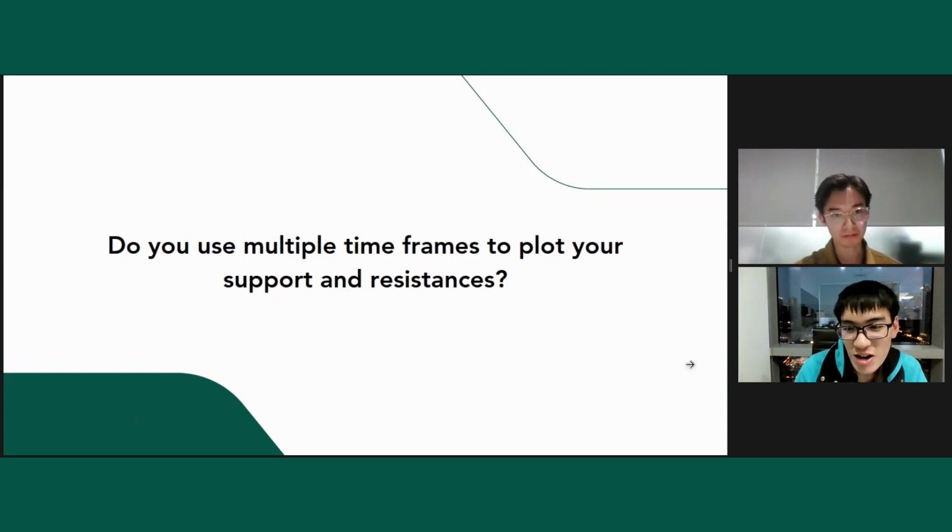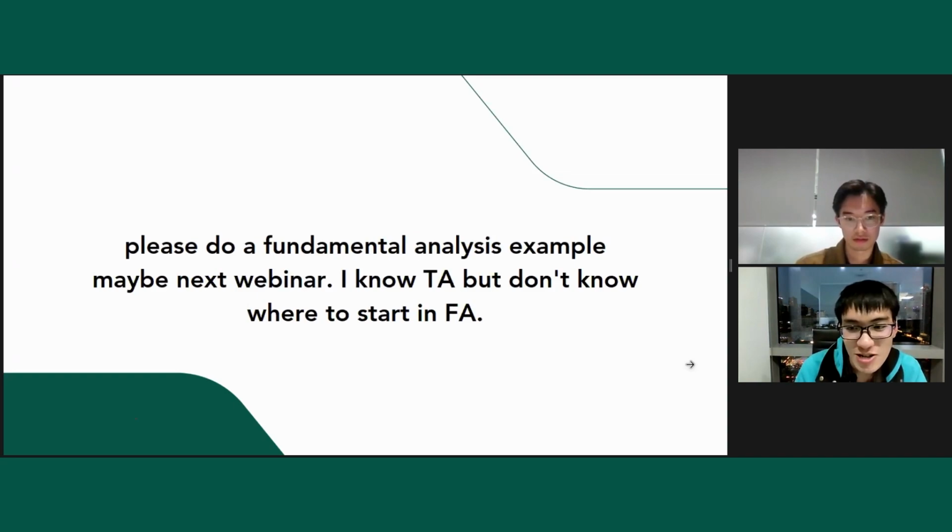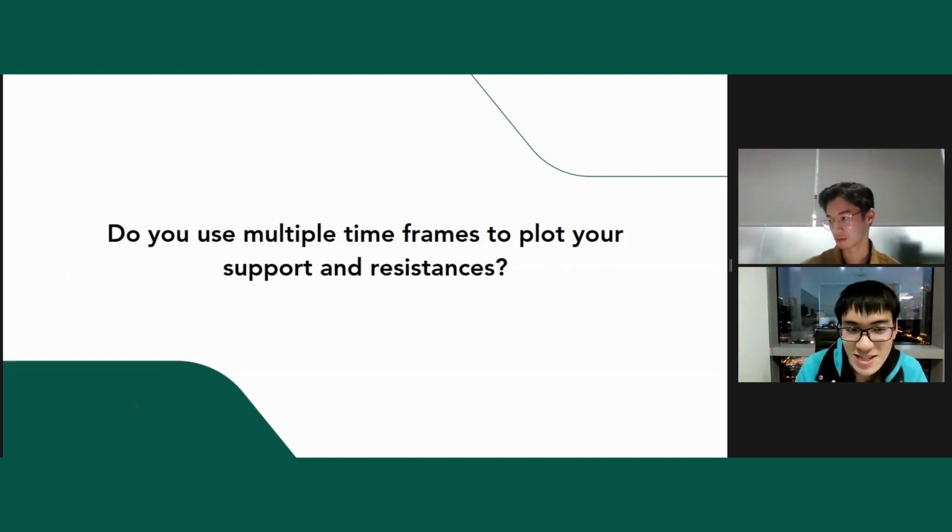Like I don't go down to the 1 hour, the 5 minute, the intraday. So for me, it's a bit messier since you get a lot of levels which may not be as important. So I would always stick to the daily and the weekly charts for plotting my support and resistance.